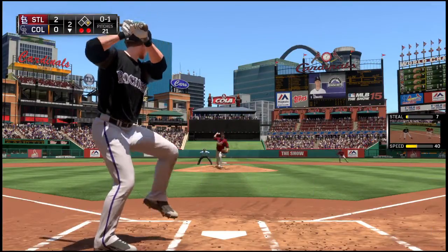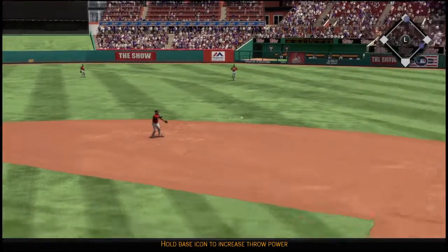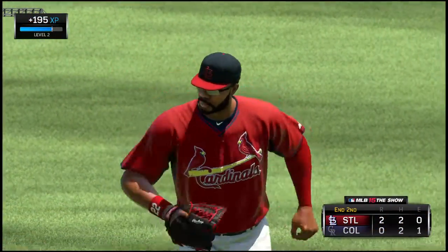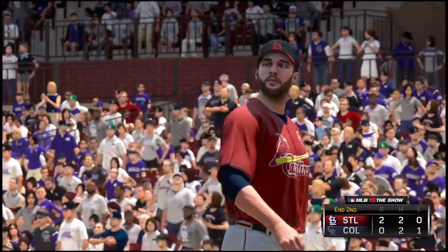From the belt, the pitch. Swing, hard hit ball to second. Throw in time, and the side is retired. Stick around because Jason Heyward will lead things off when we come back. After two, it's a 2-0 ball game.